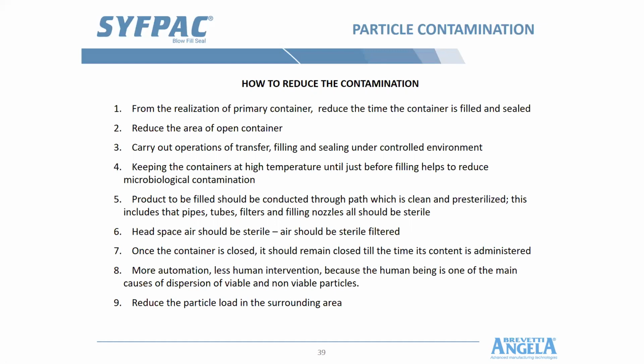More automation, less human intervention. So even the startup of the modern Blow-Fill-Seal machine is done without any operator. Reduce the particle load in the surrounding area. So there should be a control in the surrounding area.